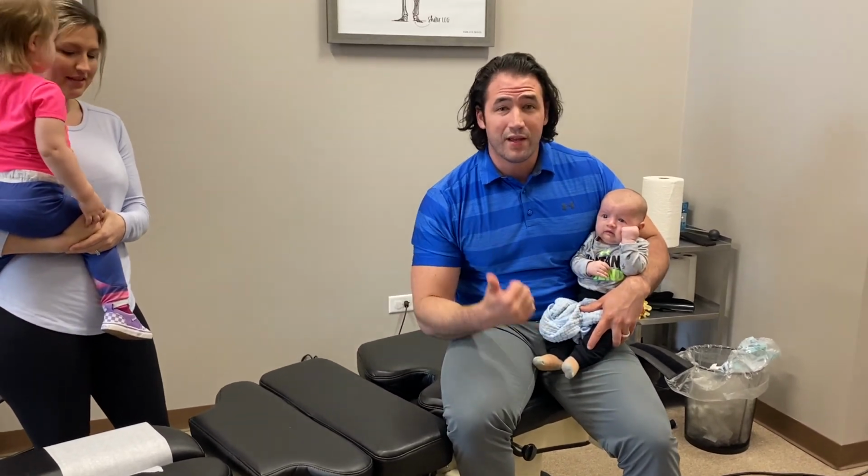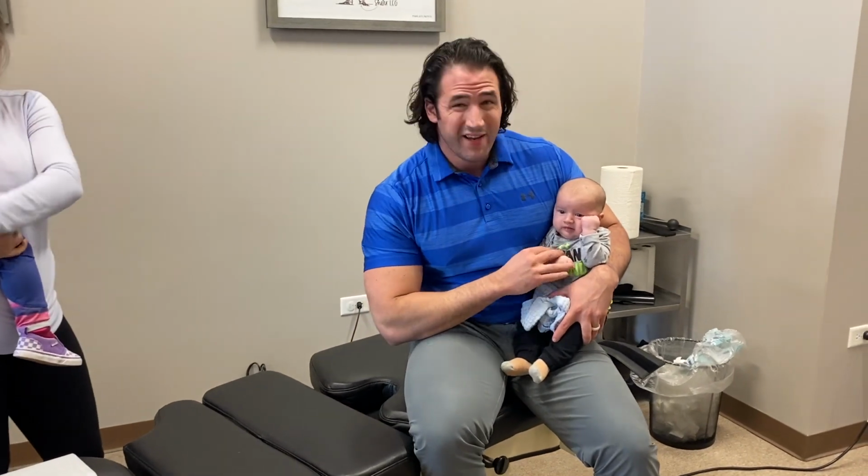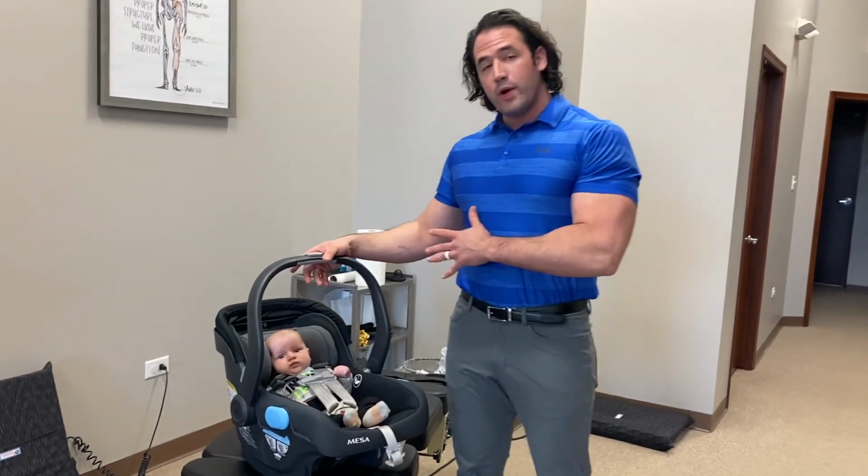And if you are having issues with any colic, reflux, constipation, ear infections too, if they start to develop and they get older, if they're getting chronic ear infections, adjusting of the upper cervicals is really good to help the drainage of that. Real quick, I'm going to go through the proper way to carry a car seat.